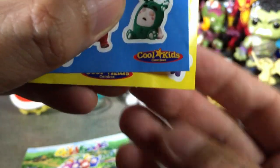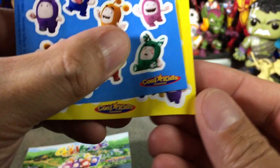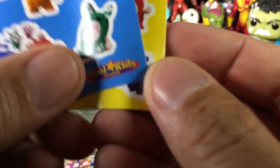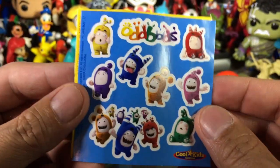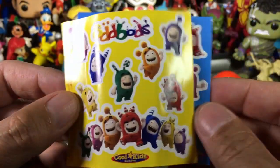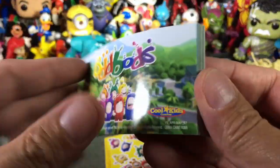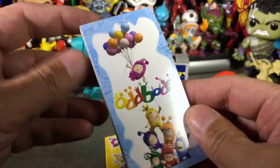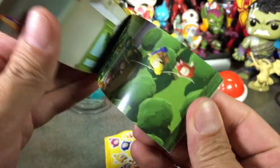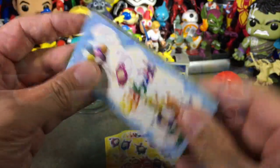And it looks like it says, I'm sorry, I should put that in the light a little bit better. The Cool Kids, so I can't really read that. Oh, there we go. Cool Kids Combos. So I'm wondering whether or not Odd Bods is actually a series of miscellaneous McDonald's stuff or not. I'm not sure. I've never heard of this series, nor have I seen this on any kind of television show. But I really do love the flip book action. That's really cute. That's really neat. Look at that. Very nice, very cool.